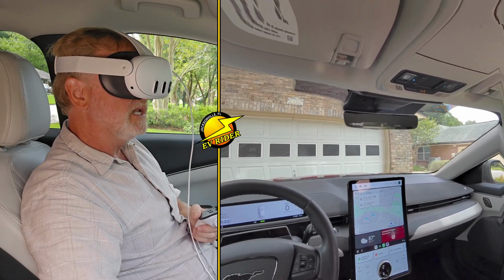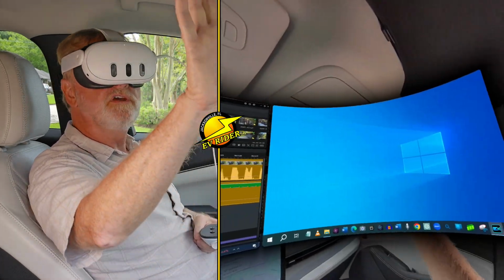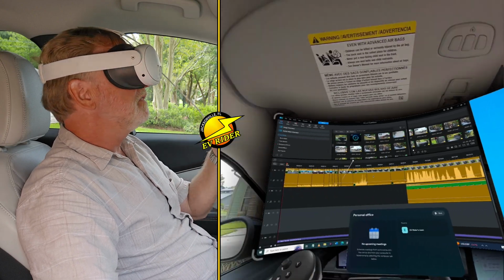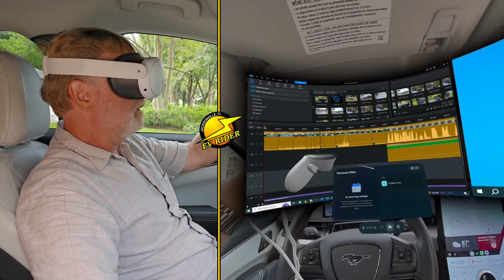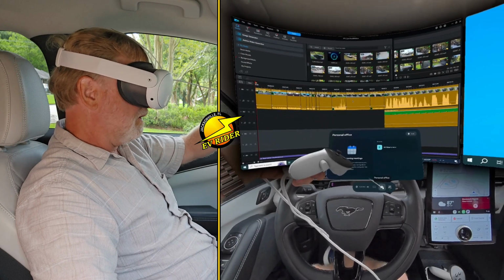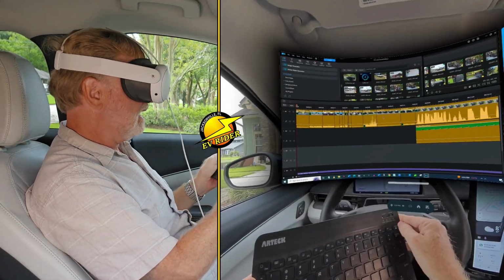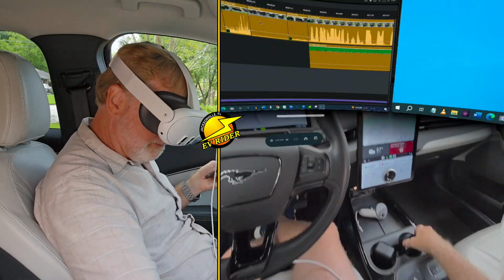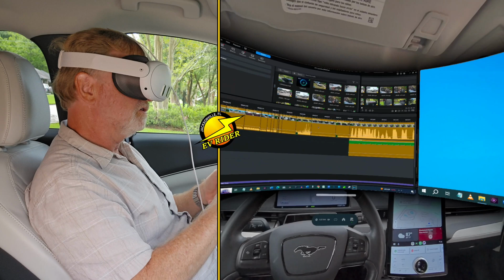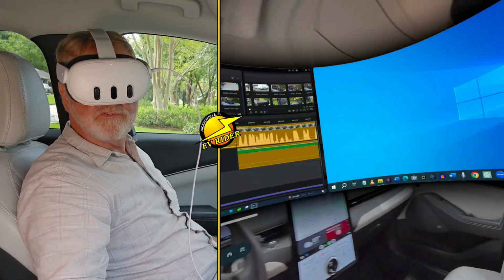So it's loading right now. I've now entered my virtual workspace. As you can see, I've got two monitors up. I've got my secondary monitor, and then I've got my primary monitor. And this, by the way, is just a default that launches with the program, which I can turn off. And now I can turn on my keyboard and my mouse, and it'll automatically hook up to the Bluetooth. Which, by the way, you can see I have my video editor up on my screen right now.